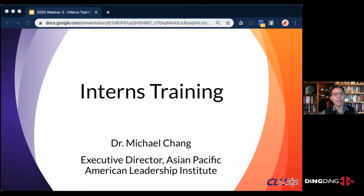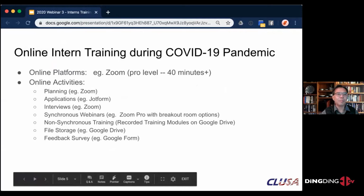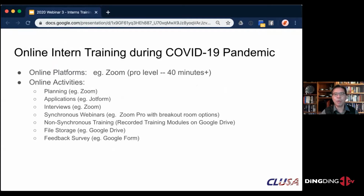So can we go to the next slide? The good thing is most people are familiar with Zoom now. You're familiar, and your students are also very familiar. So when you do intern training online, either in part or in whole, many people will be more or less psychologically ready for it. And different people will be differentially ready.